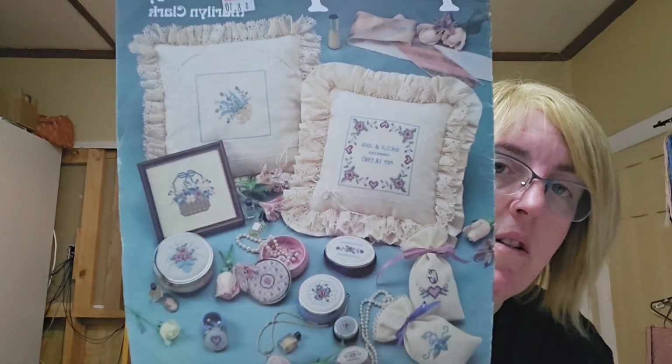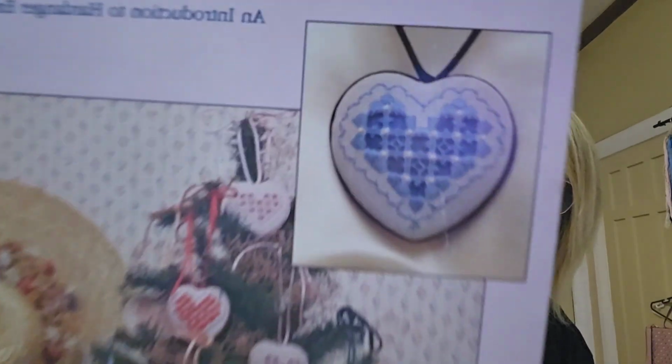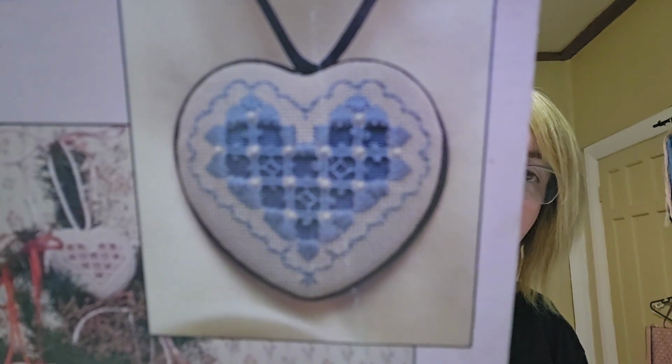A Leisure Arts Tender Treasures. This has got some floral pieces. This is quite an old pattern. 1985. I was 14 years old. Hardanger Heart. Now I've never done Hardanger before and I will hopefully learn it one day, but that's just some love hearts that they've got with Hardanger. All different kinds of designs.